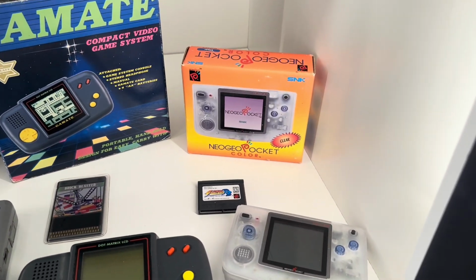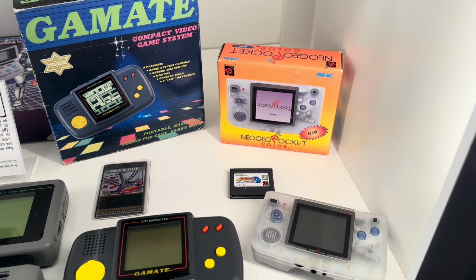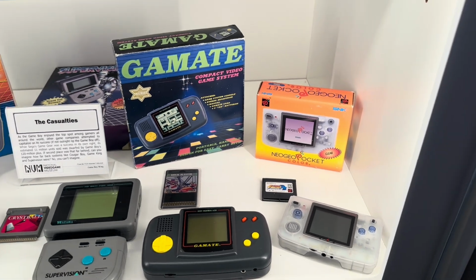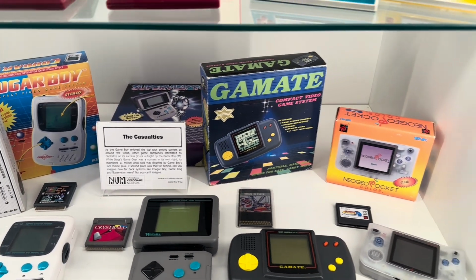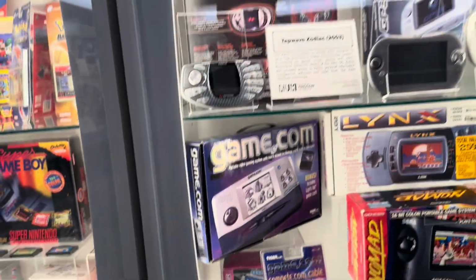Neo Geo Pocket Color, one of my great regrets is not picking up that system on a blister pack with 3 games for 60 bucks, an Incredible Universe. For some reason, I just didn't snag it. Definitely wish I would have. I still don't have that system in my collection.